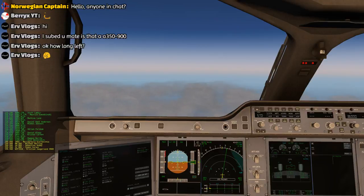332 ready by runway 01 right. We do 332 clear for takeoff 01 right. Wind calm. Clear for takeoff runway 01 right, visual 332.